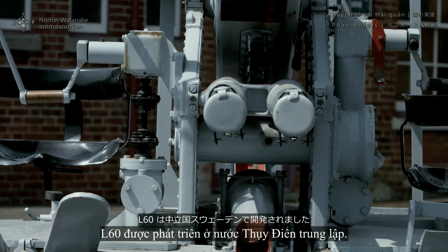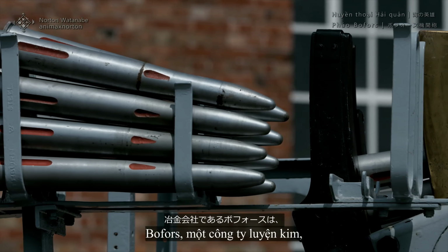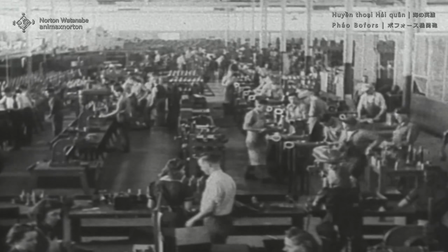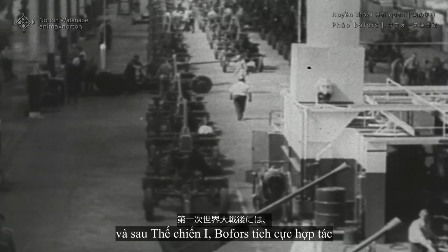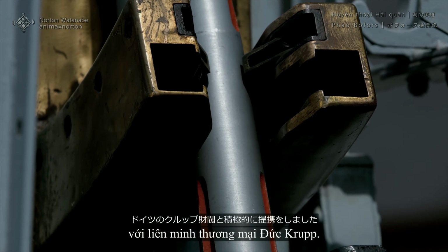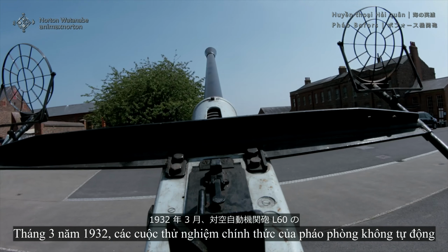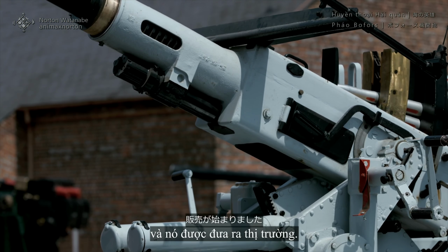The L-60 was developed in neutral Sweden. Bofors, a metallurgy company, started manufacturing cannons around the 1870s. Then it was owned by the famous Alfred Nobel for a while. And after World War I, Bofors actively cooperated with the German Krupp Consortium. In March 1932, the official trials of the automatic anti-aircraft cannon L-60 were completed, and it was put on the market.